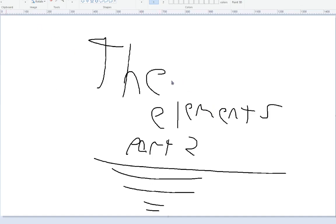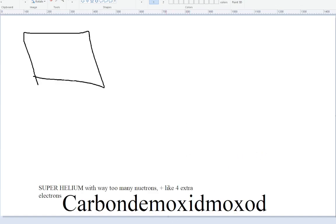Okay, I'm gonna quickly open up the previous one. Here we go, yes. There's my super helium with way too many electrons, like four extra electrons, and carbon dioxide. Okay guys, let me warm up.